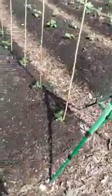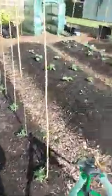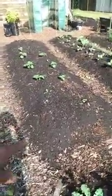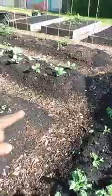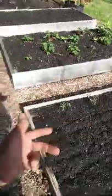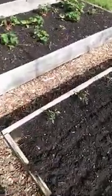Okay, and then we have our rows back here. I have some peas, some more tomatoes here, some more lemon cucumbers here, some more collards right here, some more tomatoes, some spring onions, I think bunching onions in here with tomatoes planted in the back of it, or on the side of it, that we're going to trellis up.